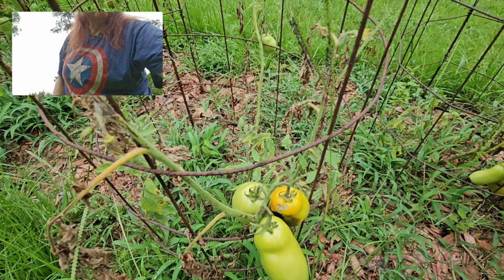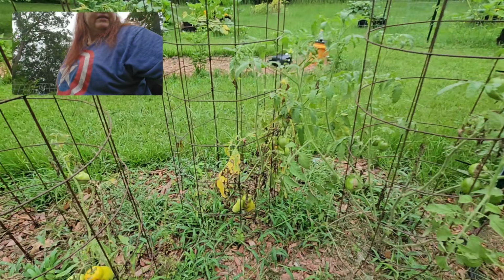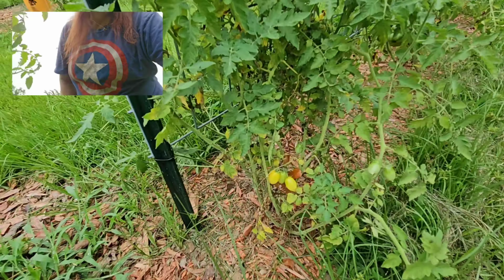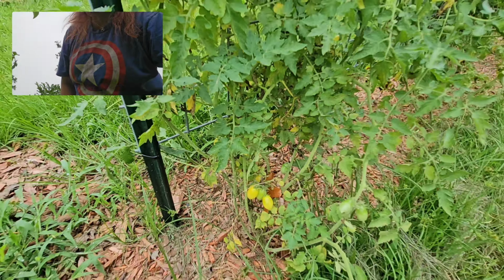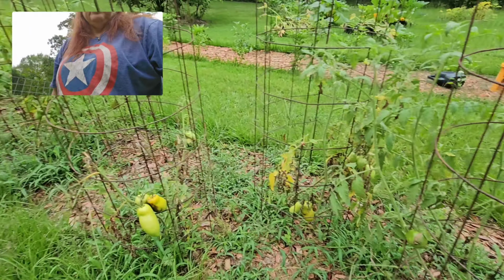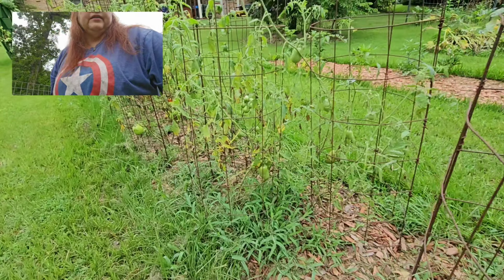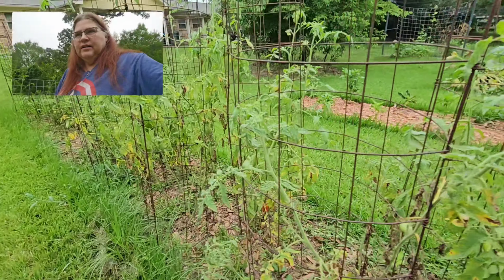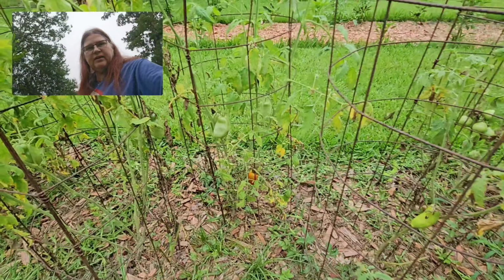That's a rotten tomato right there. I just can't. This is just not going to be a good year for tomatoes, all in all, because of the weather. We're either super hot or super rainy, and that's just how it's going to be. Got one tomato over here to pick.